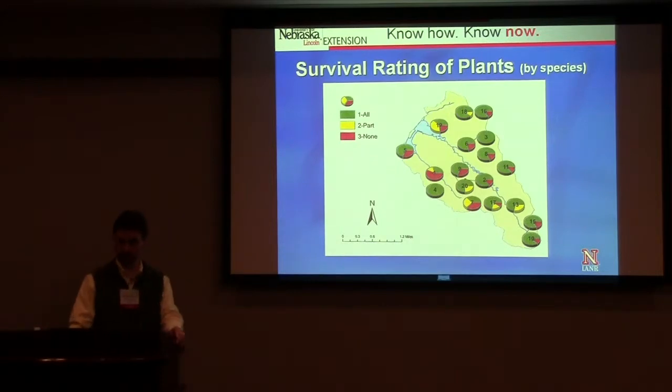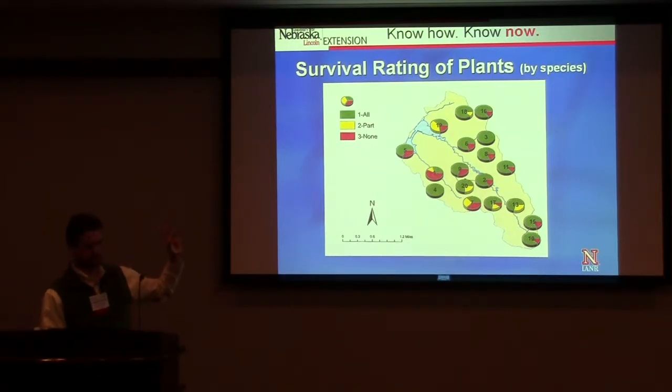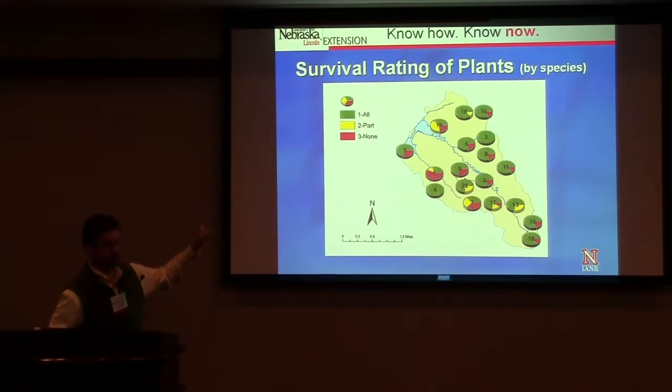So here's a fun graphic. Our watershed is outlined there, and each circle represents one rain garden, and this is a survival rating by species. If it's green, that means all species survived in that rain garden. If it's yellow, that means there was partial survival by a particular species, and red means none of that species survived.